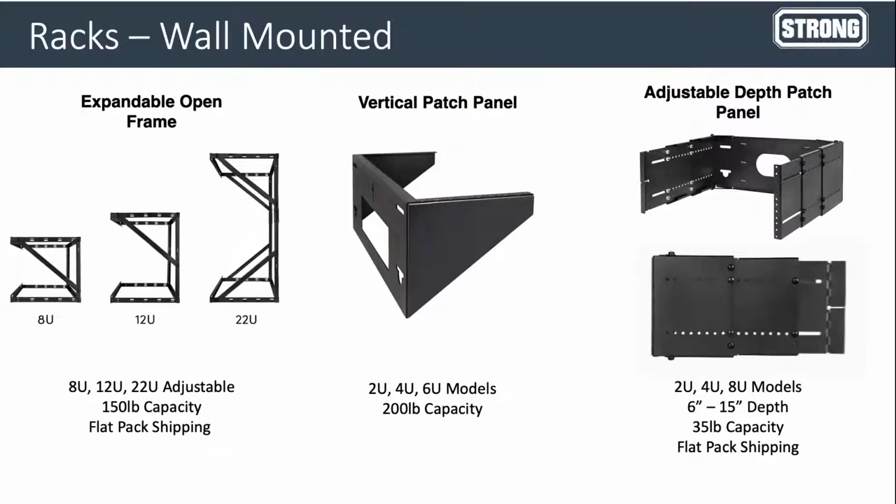Some new things that we launched this past year. So we have the skeleton rack. It has 8U, 12U, and 22U, but that's all from the same SKU based on how you configure it. 150-pound capacity, which is a lot of capacity to be able to put on the wall. And it is still compatible with all of our wire path and strong components to build out a rack.